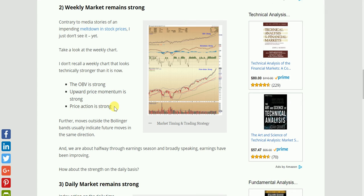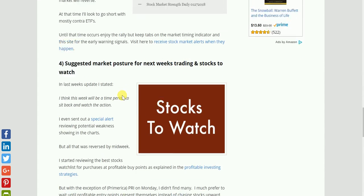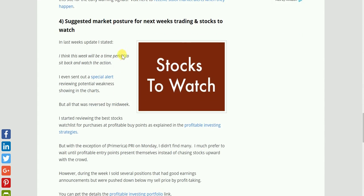Let's take a look at the suggested trading posture for this week. I said the week before that I think this week, this prior week, would be a time period to sit back and just watch the action, because I thought we were just going to have a flat period or maybe a small pullback, but you never can tell. But Monday's action just erased the nervousness, and I started looking for stocks.